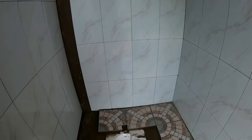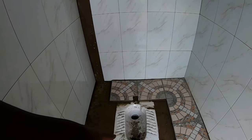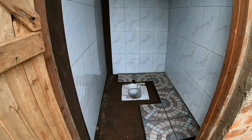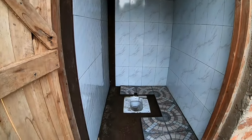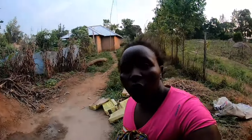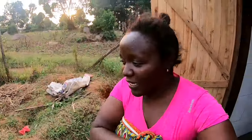So I will wash this toilet. It's a flush toilet. So let me show you how we're gonna do it, guys. I'm going to bring water so we can pour there so you can see all the dirt will go, but not today. Maybe we will clean it. So after the cleaning, guys, we're gonna show you the final product of the toilet, guys.